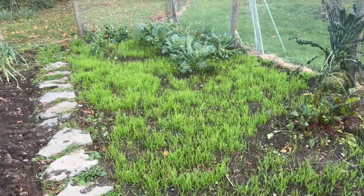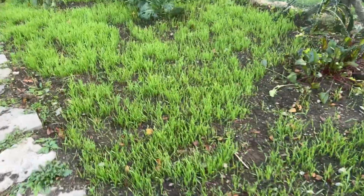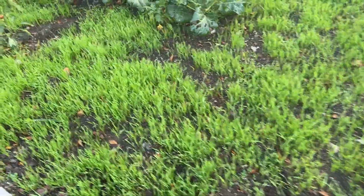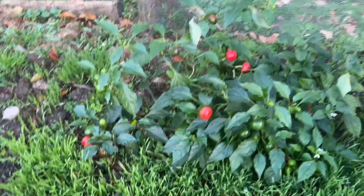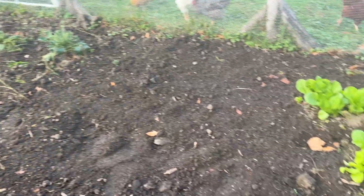Winter rye is in on this side and coming up nice. That's the ground cover for winter. Dig it in the spring. Feed that soil. Still plenty of cherry peppers left, and I've got jars of them pickled. A couple of leeks. Pulled one over the weekend, and I just seeded some new arugula and bok choy.